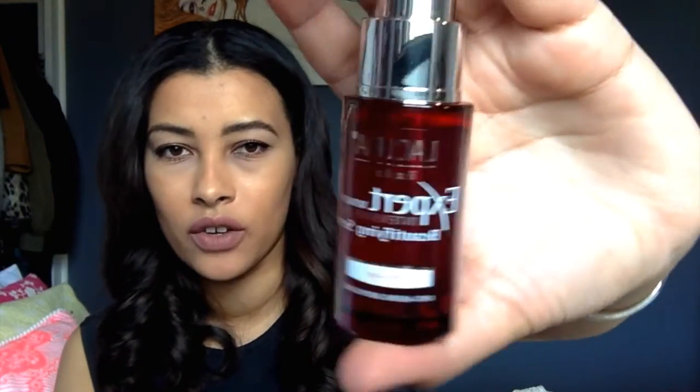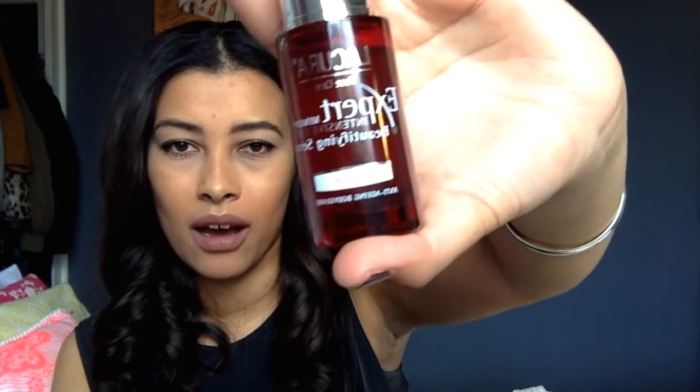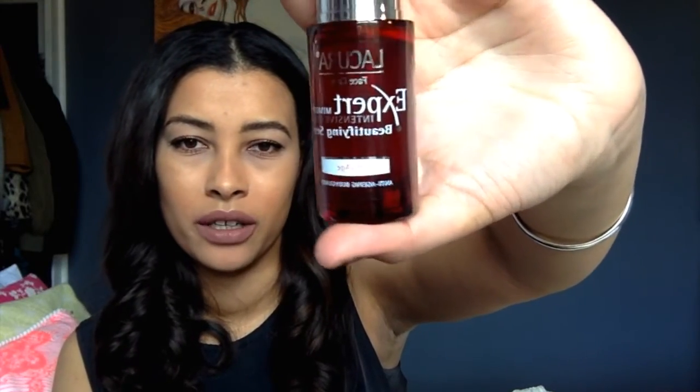One thing I would say, very, very alcoholic smell. Very, very strong. And if you're sensitive to smells of alcohol, or your skin doesn't really like any fragrance or anything like that, I'd buy it for your friend and steal a little bit of hers and then see if you like it or not. Can you see that? So you can pick that up next time you're doing your food shop.